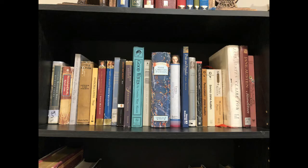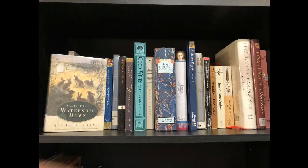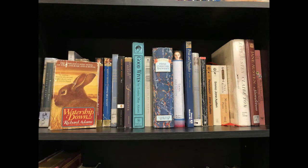And now I start alphabetizing my books by author's last name, starting with Richard Adams. So I have Tales from Watership Down and Watership Down, which I know technically isn't a classic, but somehow it just kind of ended up on the classic shelf. It just kind of has its own little spot.